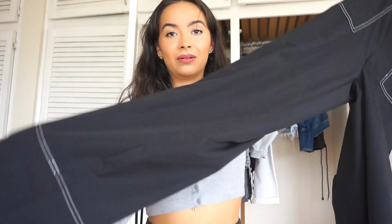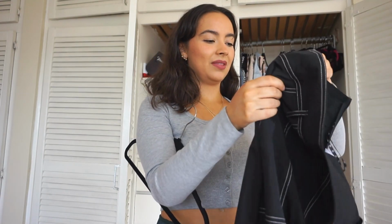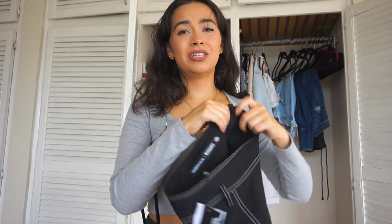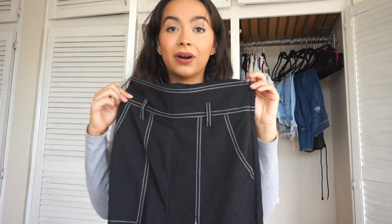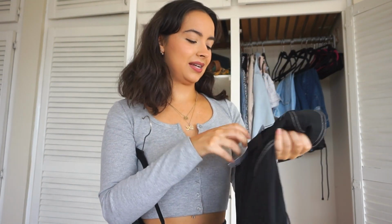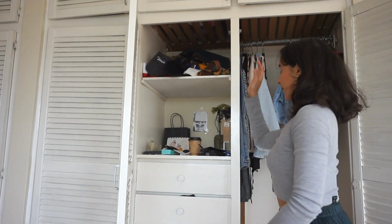Some long trousers that were from when Madison, what is her name? Madison Beer, is that her name? She made a collection with Misguided, and they're super uber high-waisted, and I still have the tag on them. I have yet to wear them, but I think I will probably wear them sometime in the future. Donation station.